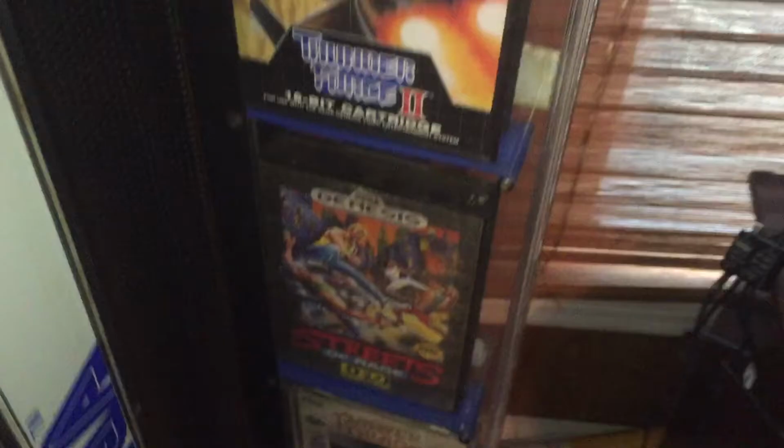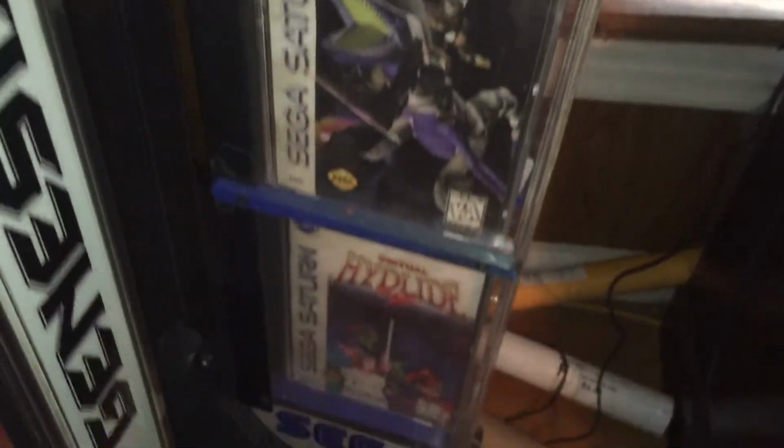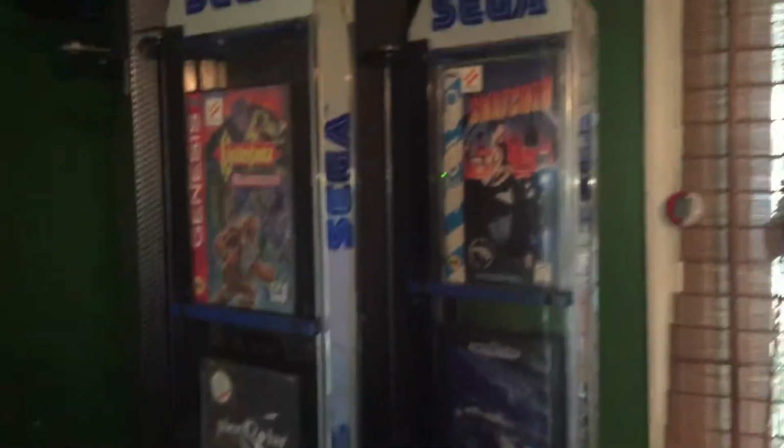Thunder Force 2, great shmup as well. Streets of Rage, amazing beat 'em up. Panzer Dragoon, Virtua Fighter. Just some games to fill this thing up, since I don't have many Sega type games.